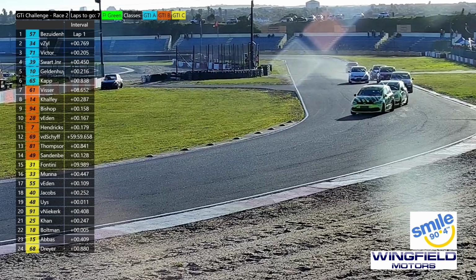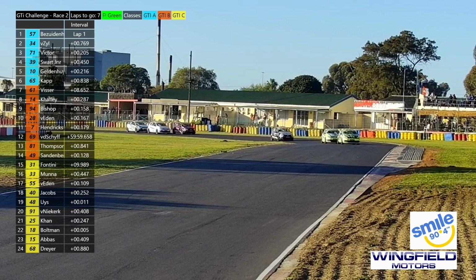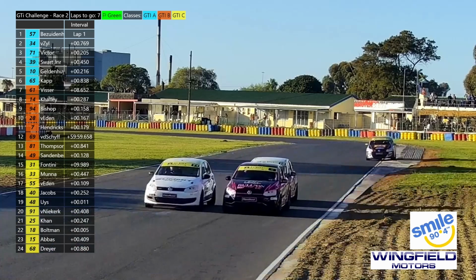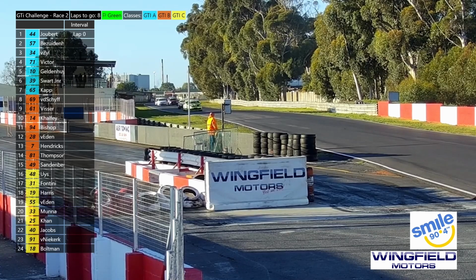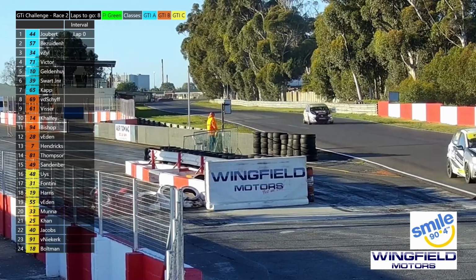Well, there were 2 cars in trouble in turn 1. I think Van Niekerk is one of them. They're both up and running again. They are now the last 2 cars on track heading into turn 2. But yeah, the Class A cars are racing down the back main, and it's all about Clinton Besaidenout that sits out there in P1. He's been chased down there by Dylan Jabez, that sits there in that second position.